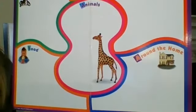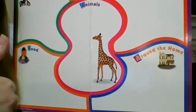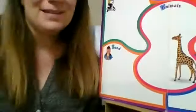Can you hear me okay? Give me a thumbs up if you can still hear me. Thumbs up? Okay. So I'm going to show you a picture and I want you to tell me, is it an animal? Is it something you see around your house or is it food? Okay. And we'll put it in the right category.